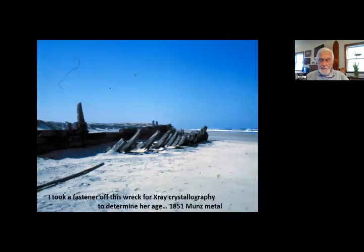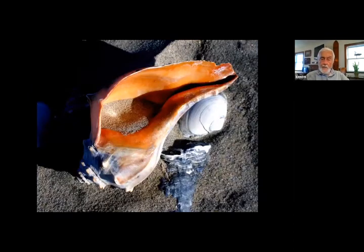At A14 on Island Beach, I took a fastener off this wreck that was exposed by a hurricane. And we used X-ray crystallography to look at the fittings just a couple of years ago. And it was Muntz metal, an alloy developed to avoid corrosion and electrolysis. And it was invented in 1851. So the wreck couldn't be any earlier than 1851. It could have been a lot later. We never know. I learned a lot about the marine life in Barnegat Bay that really did me well.